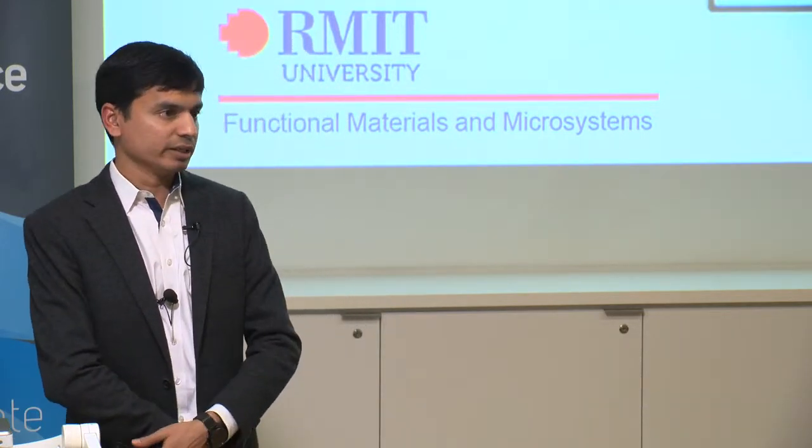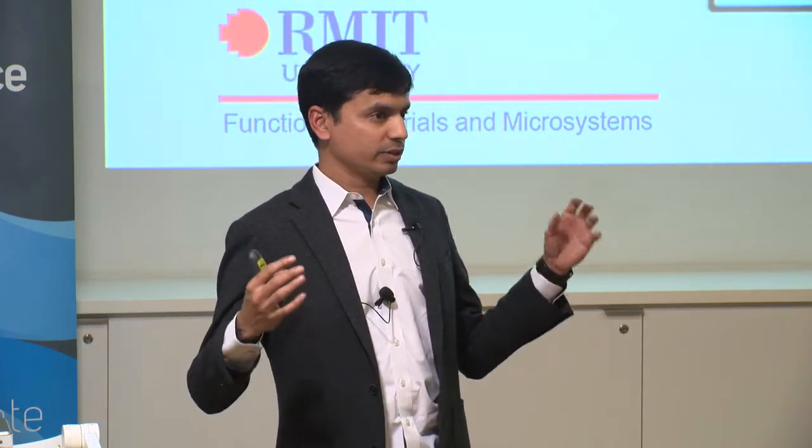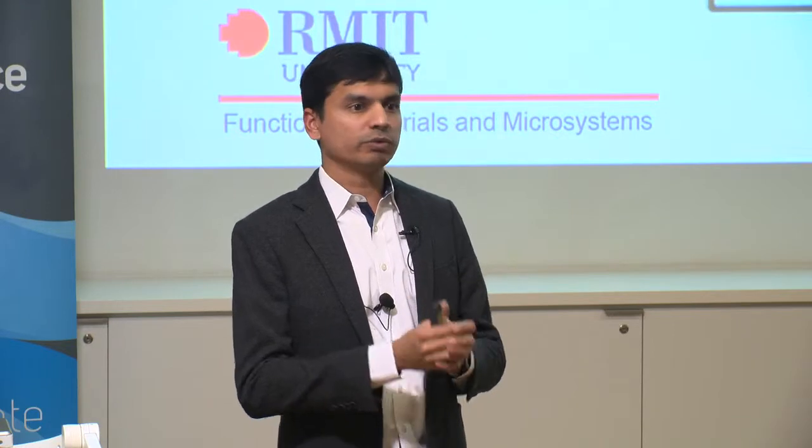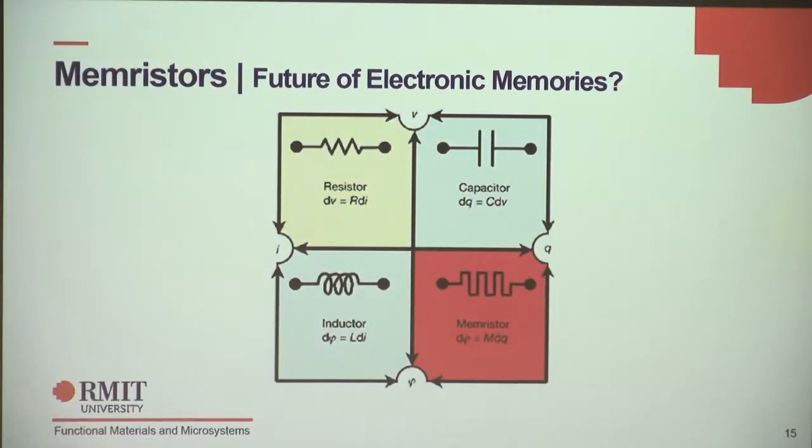It was theoretically, mathematically predicted in the 1970s. But with advances in nanotechnology, the first experimental demonstration happened in 2007 out of HP research labs in the US. And all that they managed to do is shrink the size of the circuit to nanoscale and control oxygen transport in the oxide. And the term memristor is essentially the concatenation of memory and resistor. You store information in the form of resistance.